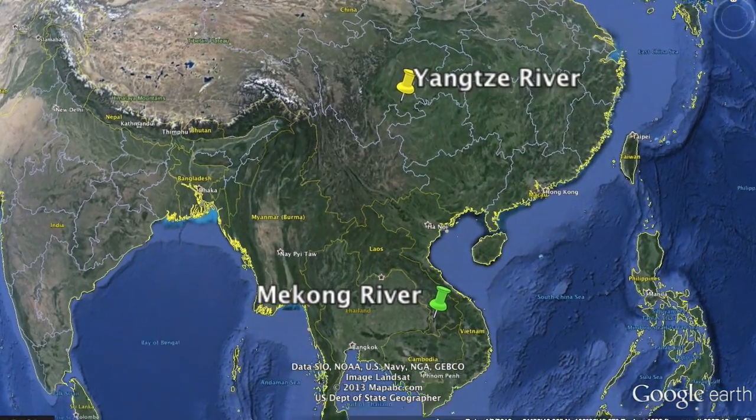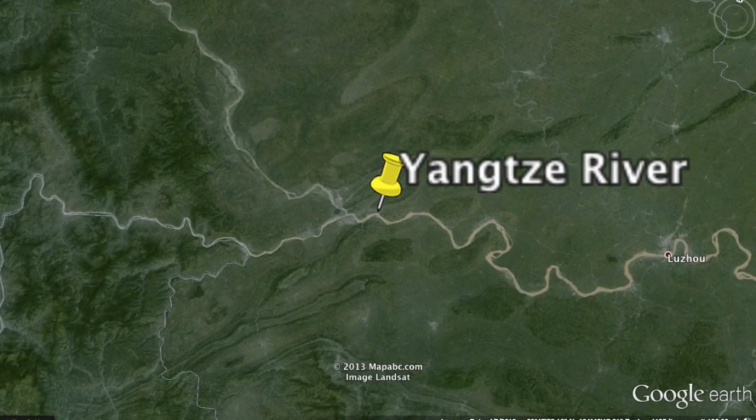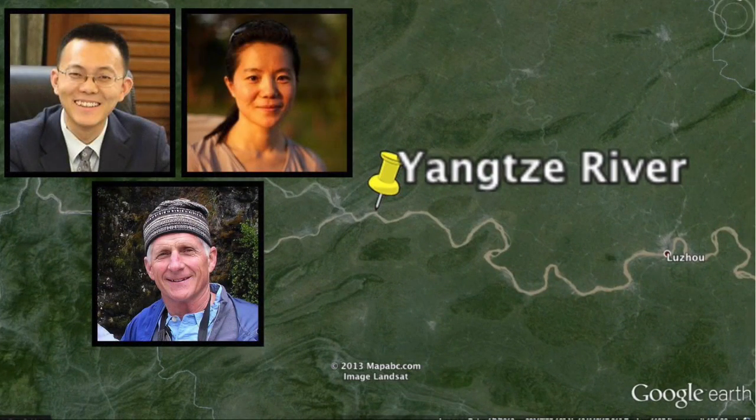China has become the leading funder and developer of hydropower worldwide, and so our work on the Yangtze, which has been led by Zhu Le, Chayu Guo, and David Harrison, that work is now providing an important foundation for engaging with Chinese hydropower companies and helping move them towards more sustainable policies and practices.